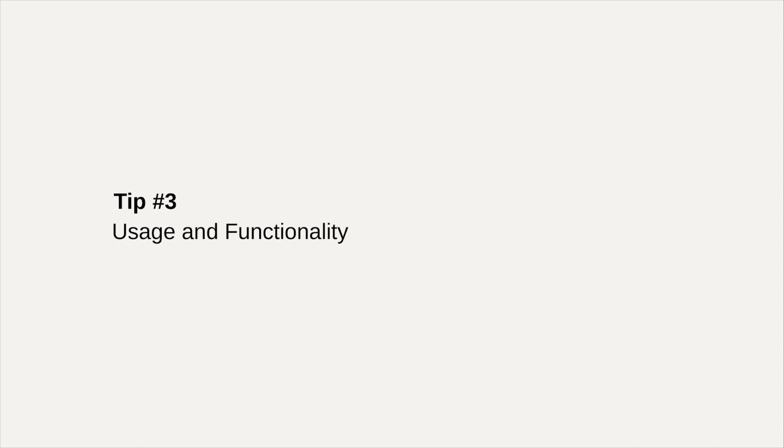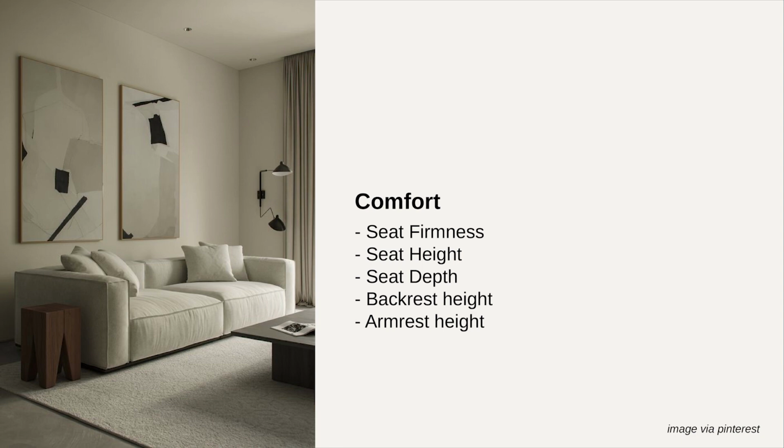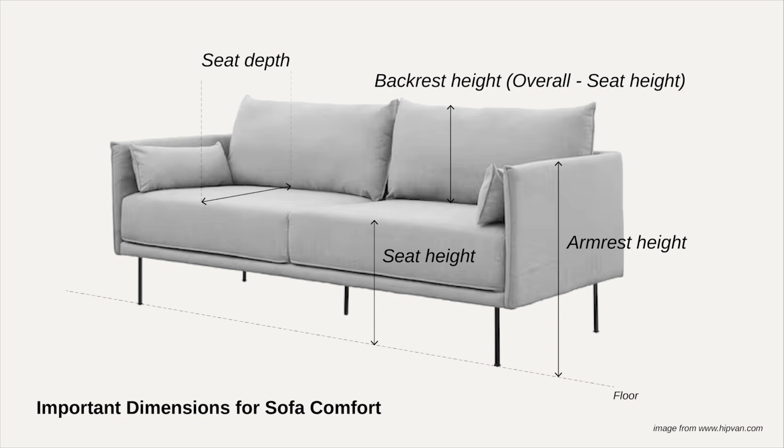And then the next tip will be the usage and functionality. So of course you have to feel comfortable on your sofa, right? So you have to consider the seat firmness, seat height, seat depth, backrest height, and the armrest height. If you have no idea what I'm talking about, this is a simple diagram for you to understand what's going on. All this I feel will affect your comfort.